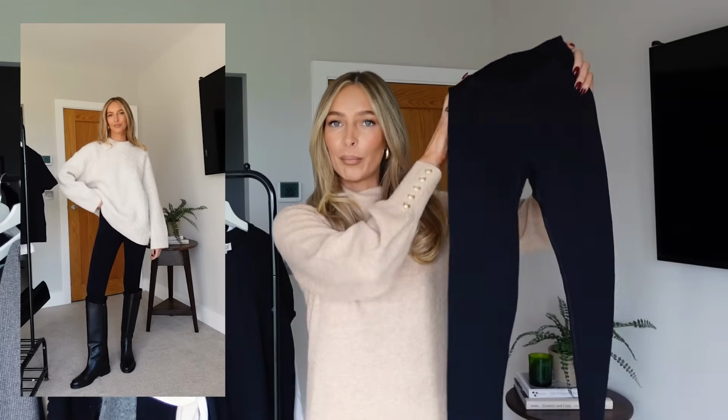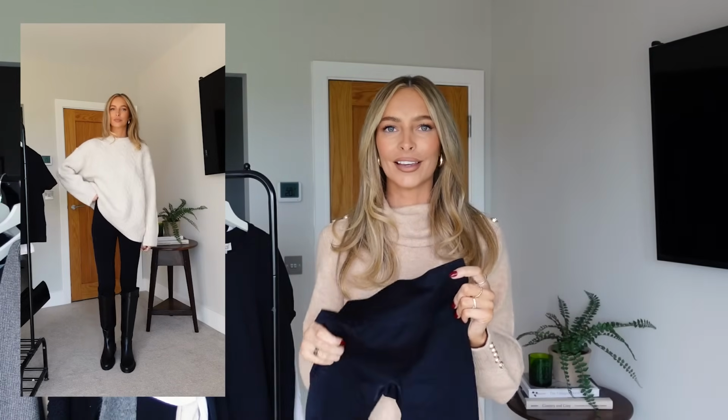Speaking of leggings, I always feel like people miss these out of their essentials wardrobe. I don't know why these don't get spoken about enough at all, because they're probably one of my most reached for bottoms at this time of year. It's a pair of good black ribbed leggings. Who doesn't love wearing a pair of black leggings with an oversized jumper and some boots, or just your slippers and a jumper in the house? A good solid pair of black leggings, absolutely essential.